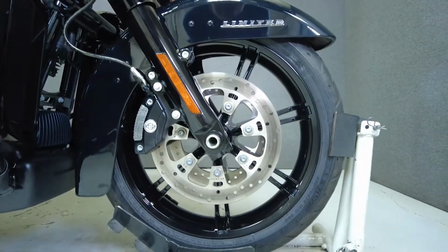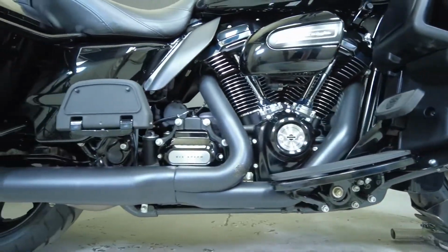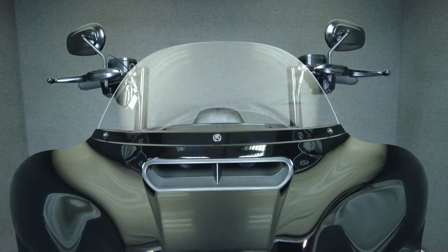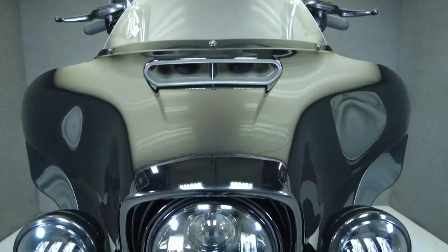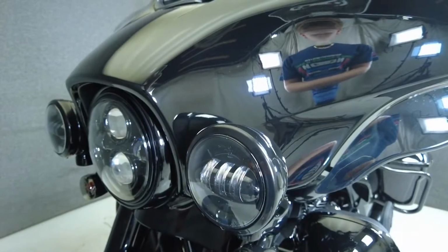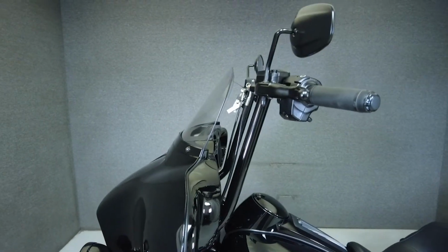The Electra Glide has long been the industry standard in the touring class due to its hardy performance and premium rider comfort. Powered by Harley's 114 cubic inch Milwaukee-Eight V-twin motor, the Electra Glide puts 100 horsepower and 122 foot-pounds of torque through a 6-speed transmission. It weighs in at 877 pounds and has a 27.5 inch seat height.